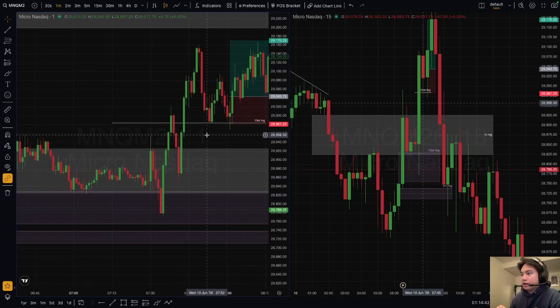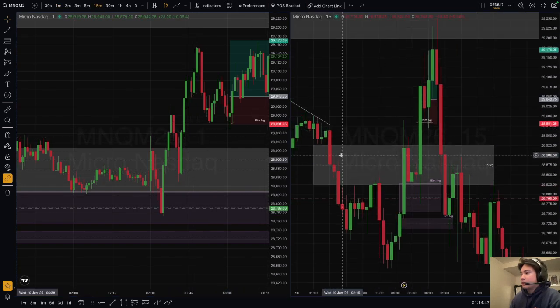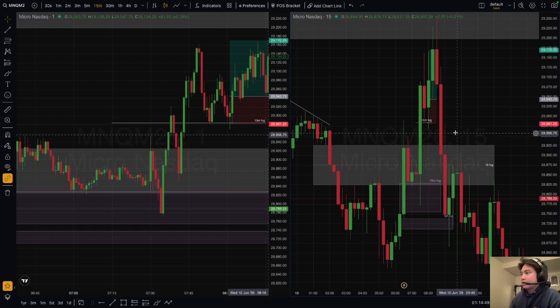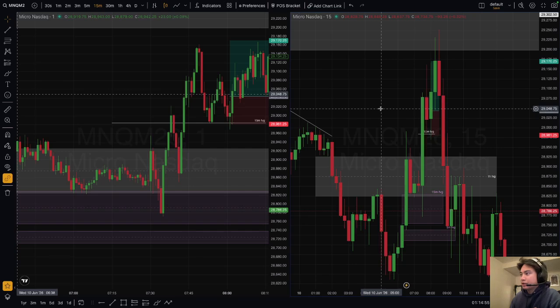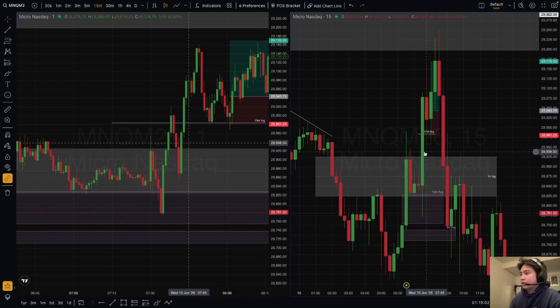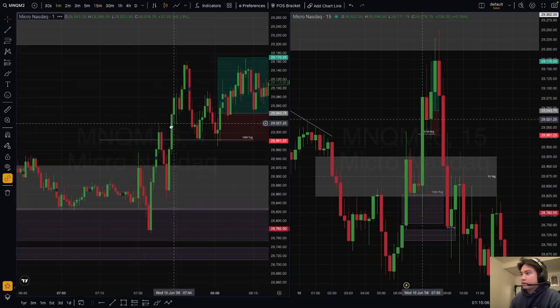not sold on that yet because there was also a 1 hour gap here, bearish 1 hour gap, and I wanted to make sure that price is for sure gonna go up. So I waited for an extra confirmation, waited for an inversion of this 1 hour bearish gap here, which we got with the 8 a.m. candle.